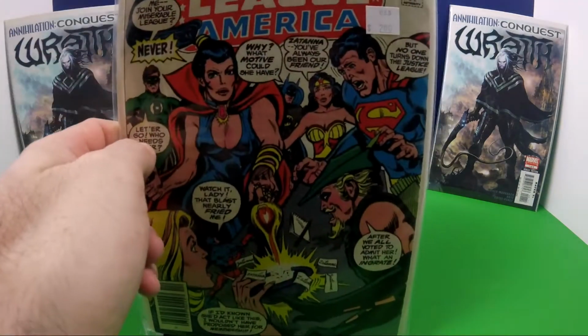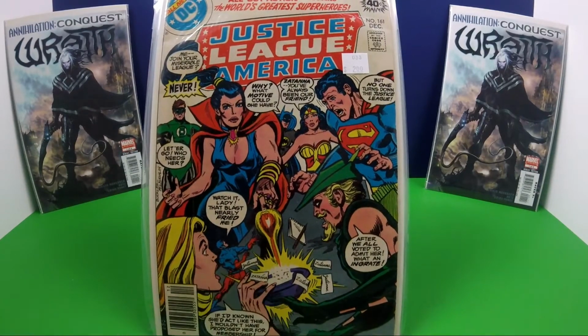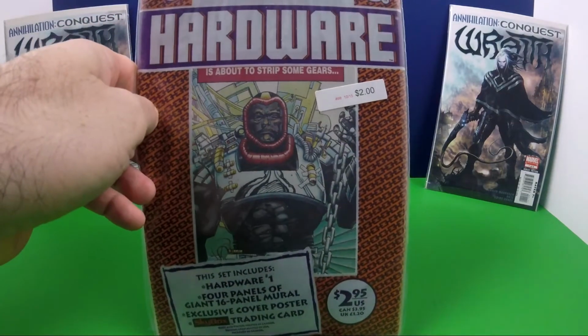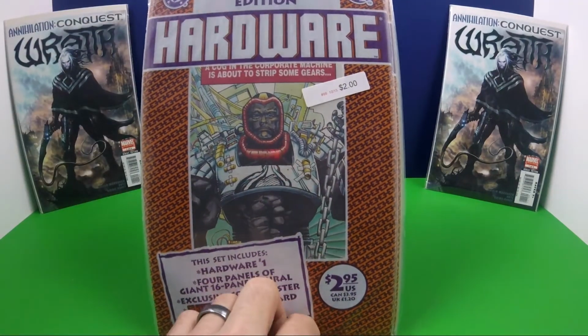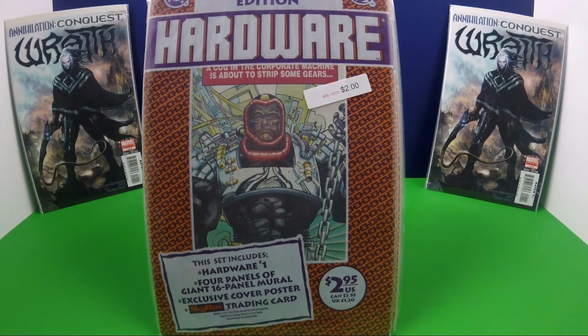This one was pretty cool. I had this one as a kid, and it's also got Zatanna in it, so it's pretty cool. I don't think it's probably worth a whole lot. I think when I looked online, in that condition, it's about $5. These next ones are also $5. I got 2 of these, worth $5 anyway, from what I'm seeing as far as what they're selling for or have sold for on eBay. Hardware #1. It's got the #1, the 4-panel giant 16-panel mural, exclusive cover poster, trading card from Skybox.